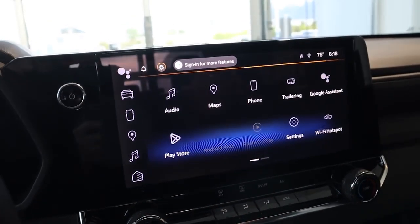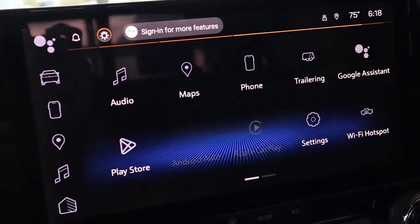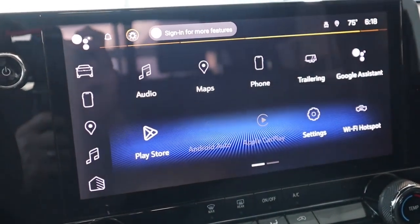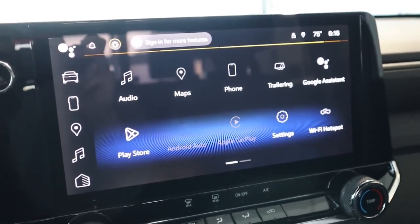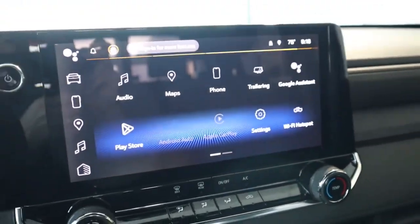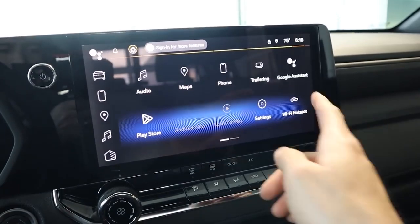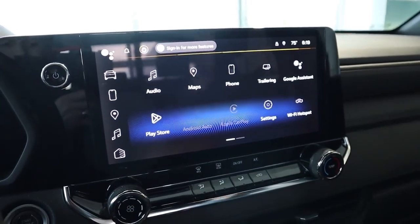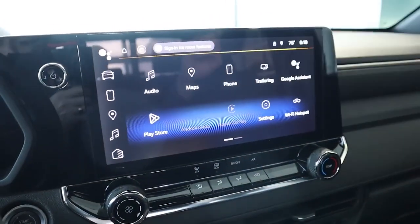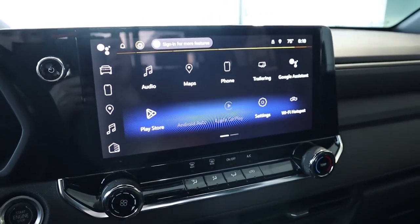And the other advantage here is this is Google integrated. So you can just say stuff like, hey, Google, and ask it questions, and it will answer just like your Alexa or Google Home device. So really nice technology here. This has got to be some of the best in its class. Another thing to mention is you do get wireless Apple CarPlay and wireless Android Auto as standard as well. So if you don't want to use the Google functionality, you can just wirelessly stream from your device.